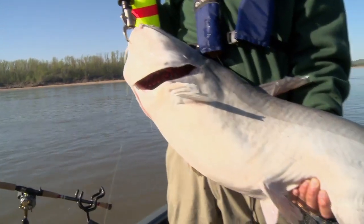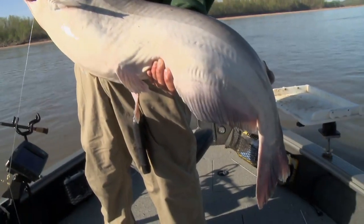When we come back, we're going to go into detail on where we're finding these fish.